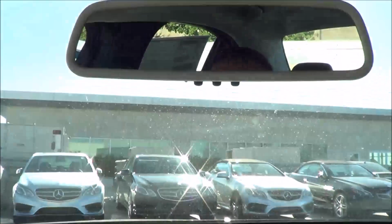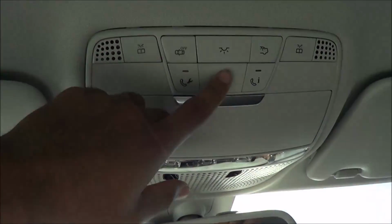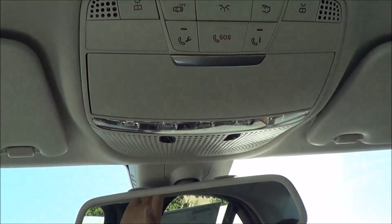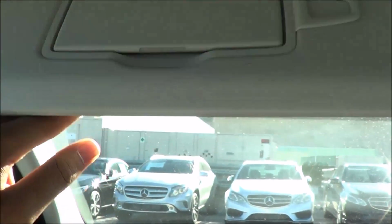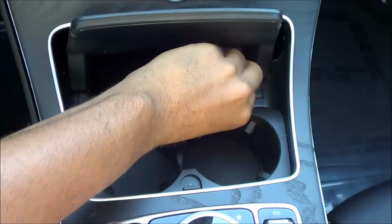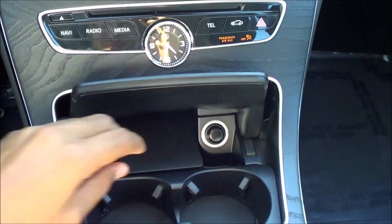Coming up here, we do have your auto dimming rearview mirror, garage home link 2, SOS safety connect, and then your map lights. Pretty cool the way they're designed. They are LEDs though. Coming down here, we have dual cup holders, little storage pocket, then a 12 volt power outlet.